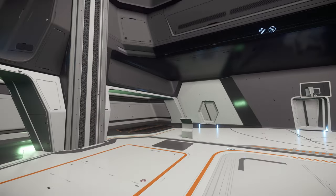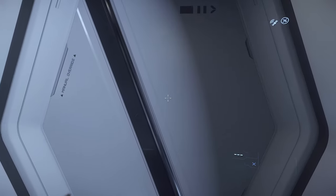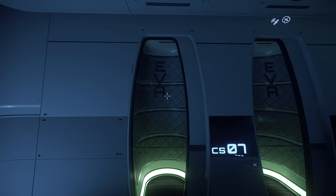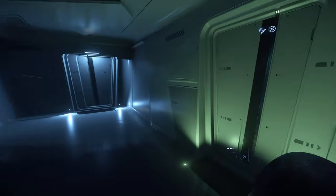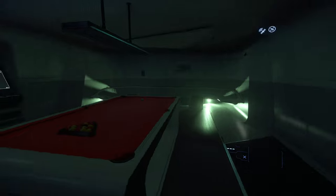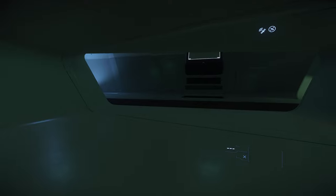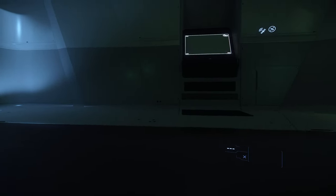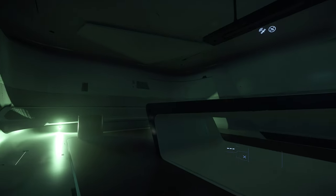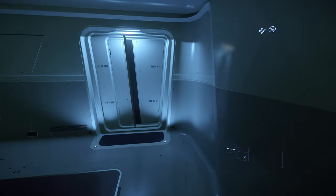I mean, it's really bright in here. I don't know why the rest of the ship is so dark. Oh, escape pods. Playing pool. I don't see any pool cues. Is that like an arcade? What game though? Nobody knows.